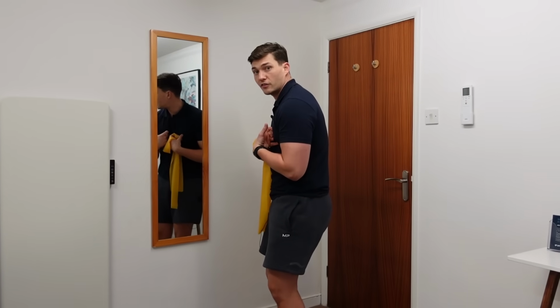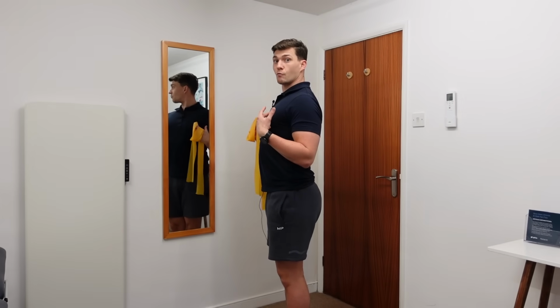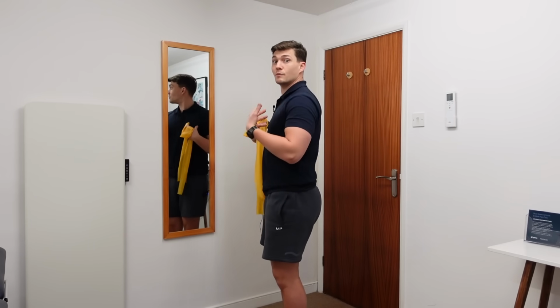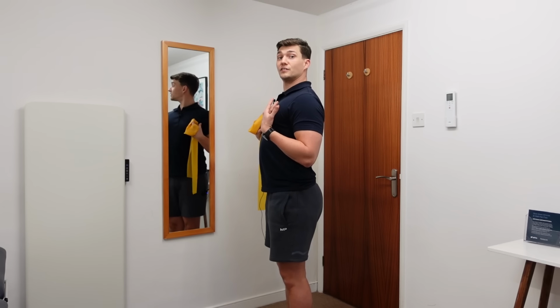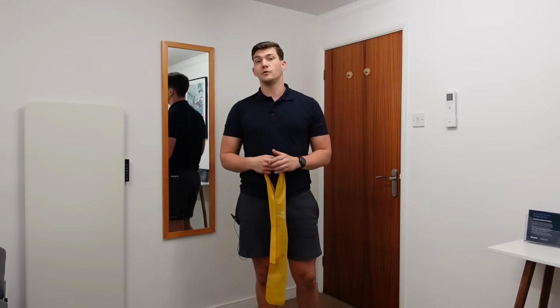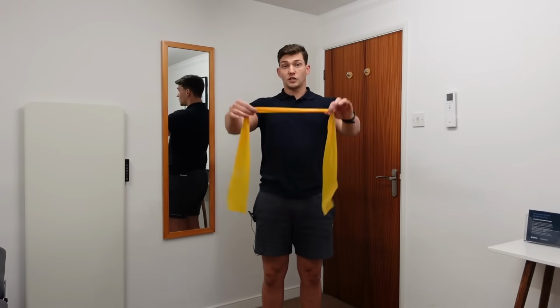So if you look at me like this, and then you look at me like that, which one do I look taller in? It's got to be the second one, right? And that's when my shoulder blades are back. That lifts my head, it puts my spine into a better position, and this exercise is going to help you do that automatically. So you're going to start with the band like this.